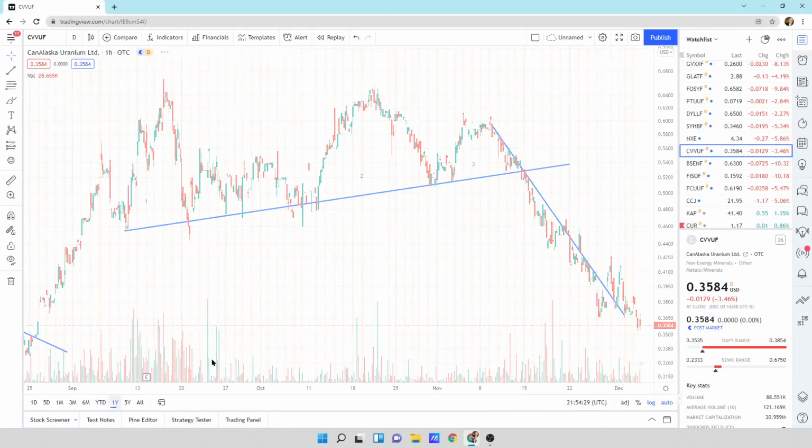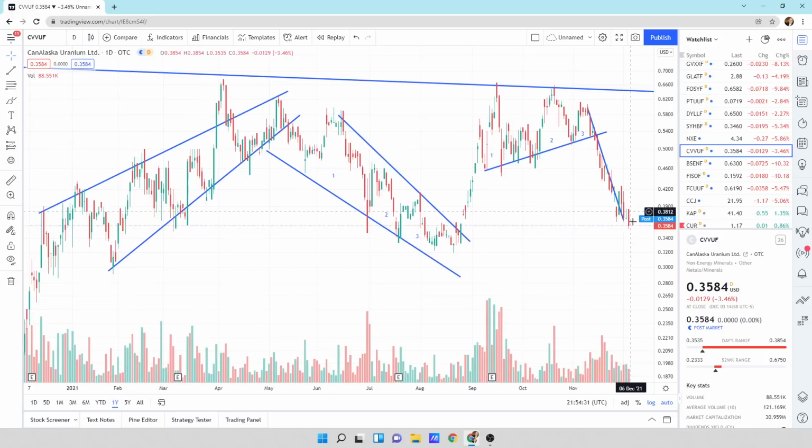Canalaska, doing the 1 year. Oh, man, another bearish piercing. Hurts, guys. This could go a little bit lower. Very well could. We got support underneath it here, 33 cents, somewhere in that range.